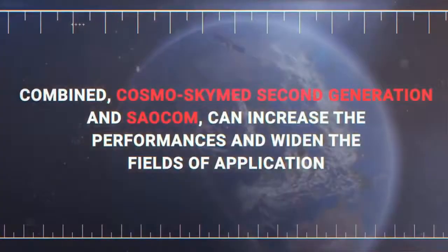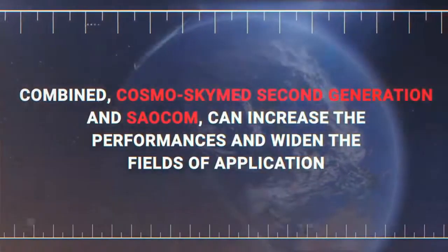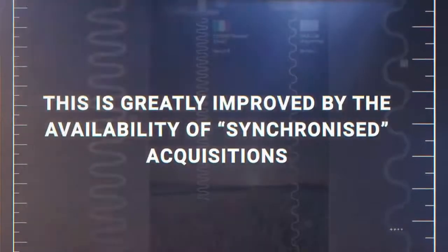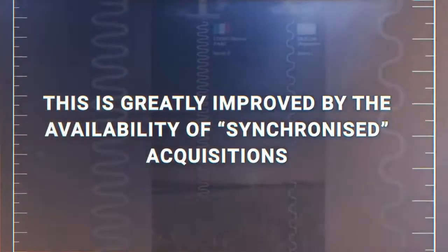Combined COSMO-SkyMed Second Generation and SAOCOM can increase the performances and widen the fields of application. This is greatly improved by the availability of synchronized acquisitions.